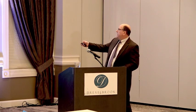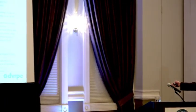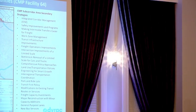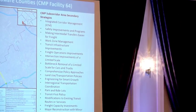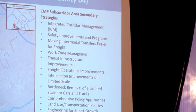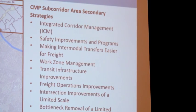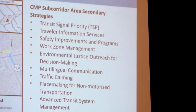And then we have these secondary strategies, which are really coming from our subcorridor areas, okay? And so there's a whole laundry list of them, but the idea is they were developed based upon our CMP objective measures, more data-driven, and input from the advisory committee as well. But certainly these are some other options for that particular area.